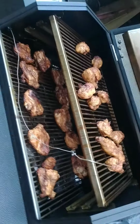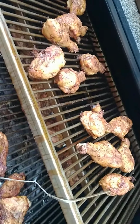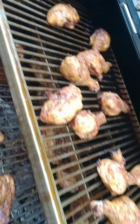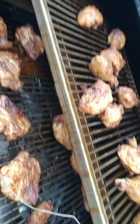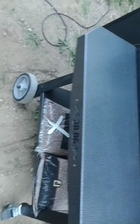I put peanut oil in here, that's why you see all this marbling. And I did that on everything. I use peanut oil, and it really makes everything smell good. And then apple cider on the chicken. I used Mrs. Dash. I use jalapeno, and then I use hot and extra spicy. That's what I use, and this thing is cool. Recommend one. Talk to you later.